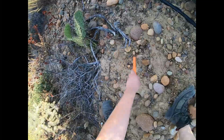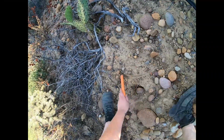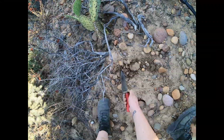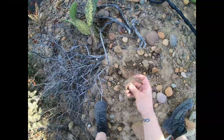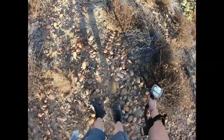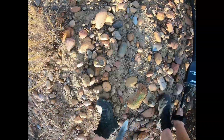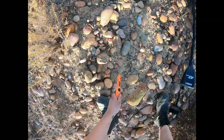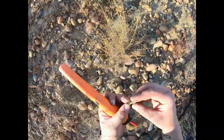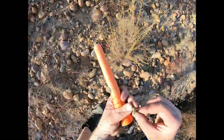Got a signal in the mid-50s, which I would normally think is a pop tab, possibly a nickel. But on this hill, anything goes. And it looks like it's a beaver tail. Alright, that rang up kind of low for a beaver tail. Got a jumpy one here for you, 70s, 80s. Let's find out. Oh, is that a bullet right there? Look at that. Well, that one's just a bullet casing with a U on it.